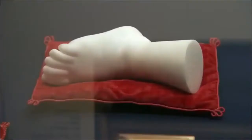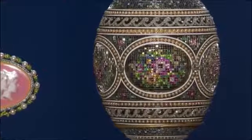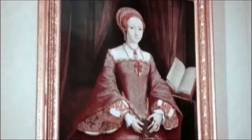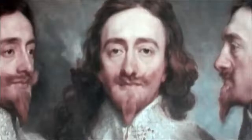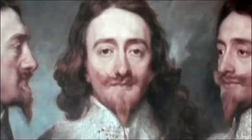The Royal Collection is one of the largest and most important collections of art in the world. Drawings, paintings, sculptures form part of this collection, and they are spread around 13 different residences, including Buckingham Palace and Holyrood House at Edinburgh. With some 7,000 paintings, a vast number are royal portraits. And one face appears time and time again. Our Queen, Elizabeth II.